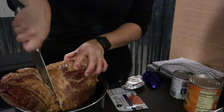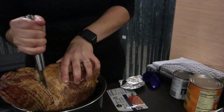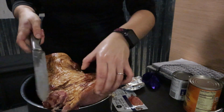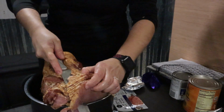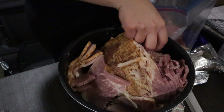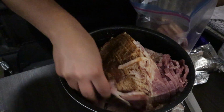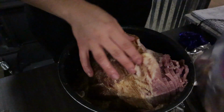This is that ham I bought for 99 cents a pound. I'm going to cook it in my Instant Pot, but my Instant Pot is not big enough to hold the whole ham. So I will trim it up and cut off slices of the ham. That's going to go in a Ziploc bag and into the freezer. I will pull it out at the end of the week and make something out of it then.